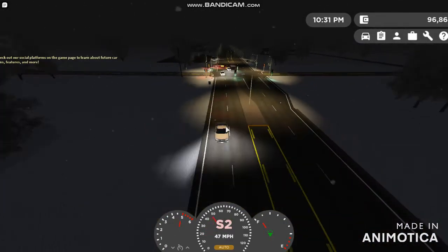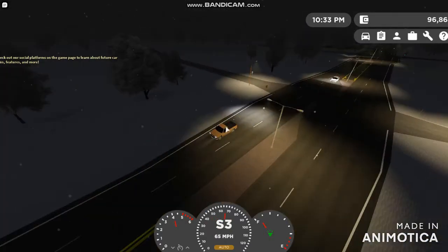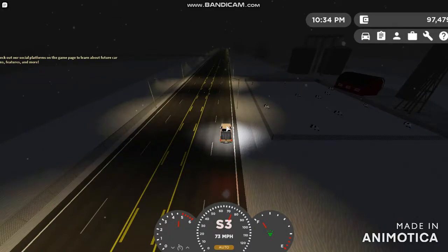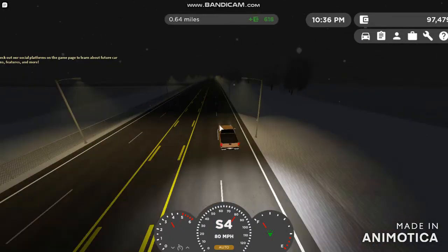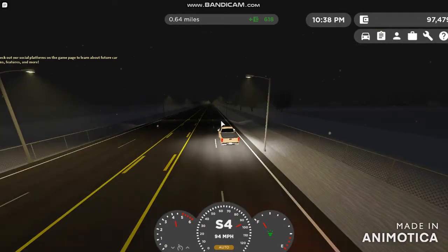Y'all don't have to drive like it's an RP. We could save that. Just turn off collisions, jeez. But we still have to estimate the top speed. Well, it's definitely, it has to be in the 120s.